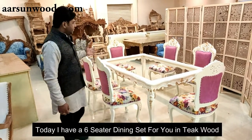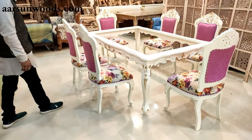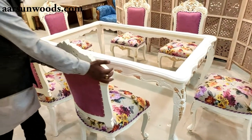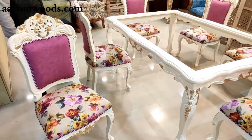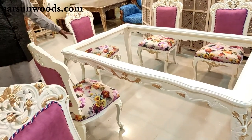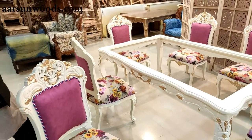Today I have a six-seater dining set for you in off-white with golden highlighting and a very beautiful fabric on the top. It's a 6x4 dining set with an open top. Now on the top here you can use either glass or a marble, and this would match the interiors of the living room you have.